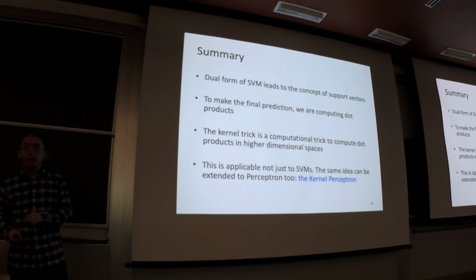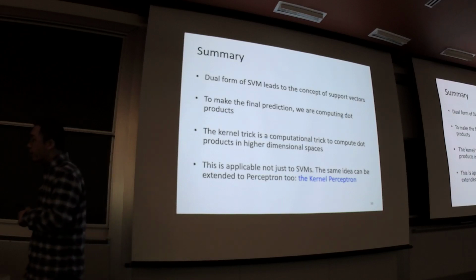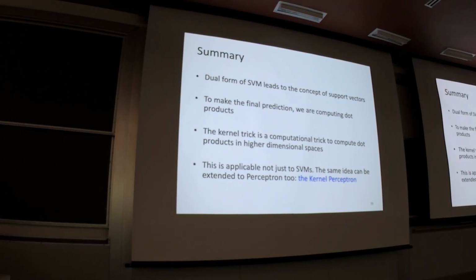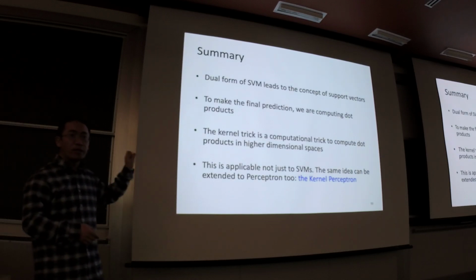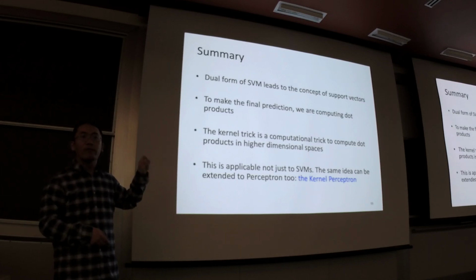Okay, we have finished everything about support vector machines. I hope everybody understands that. And if you have any question in homework 4, especially in implementing nonlinear SVM, do not hesitate to post the questions on Canvas or come to the office hours.